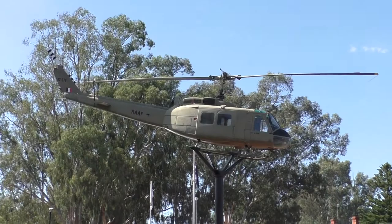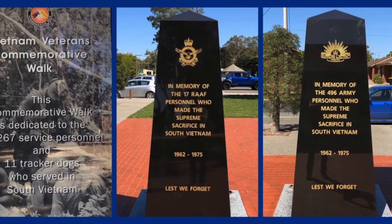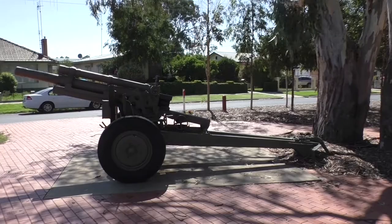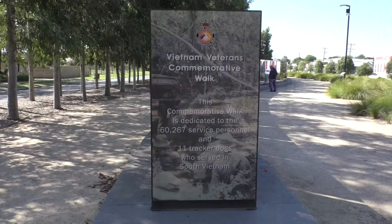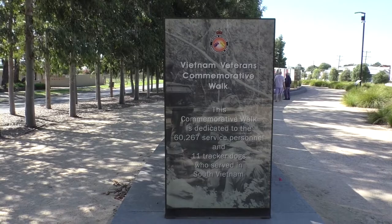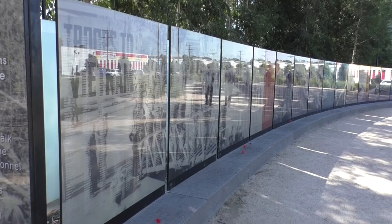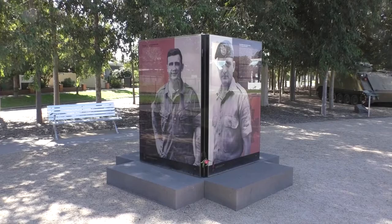This helicopter marks the start of the Vietnam Memorial Walk. These are the service people who did not return from Vietnam. Vietnam Veterans Commemorative Walk. This commemorative walk is dedicated to the 60,267 service personnel and 11 tracker dogs who served in South Vietnam. This wall is on both sides and runs down for a long ways. This wall has the names of everyone who served. Anti-aircraft gun.